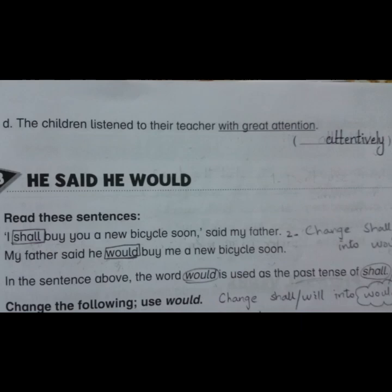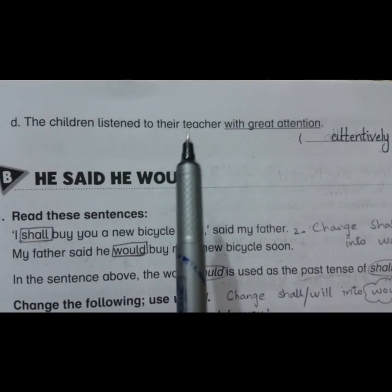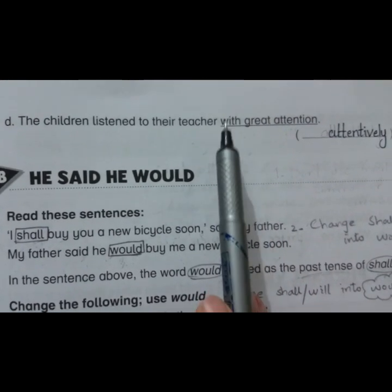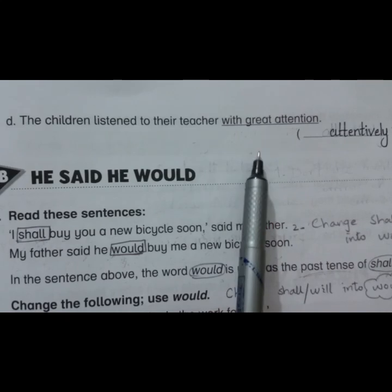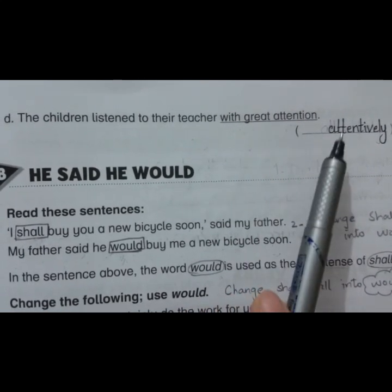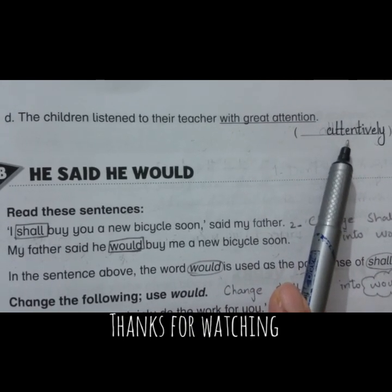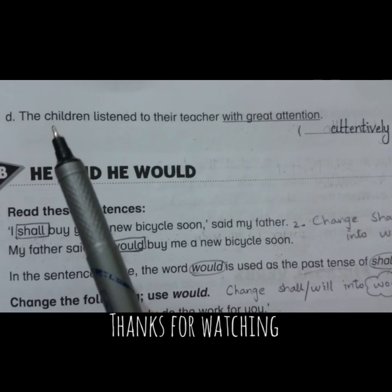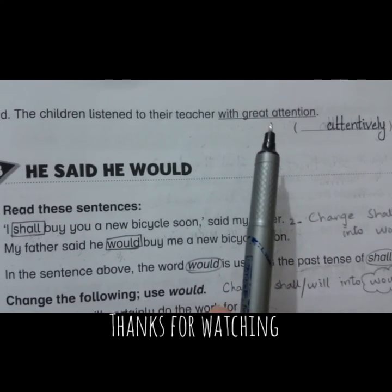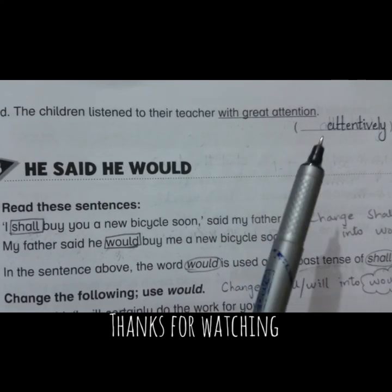Let's see the last one. So the last sentence is that the children listened to their teacher with great attention. The underlined words are with great attention, and the adverb that can take their place is attentively. With great attention can be written as attentively. So the entire sentence will be, the children listened to their teacher attentively. So this is how you're going to change the underlined words using a single word that is an adverb.